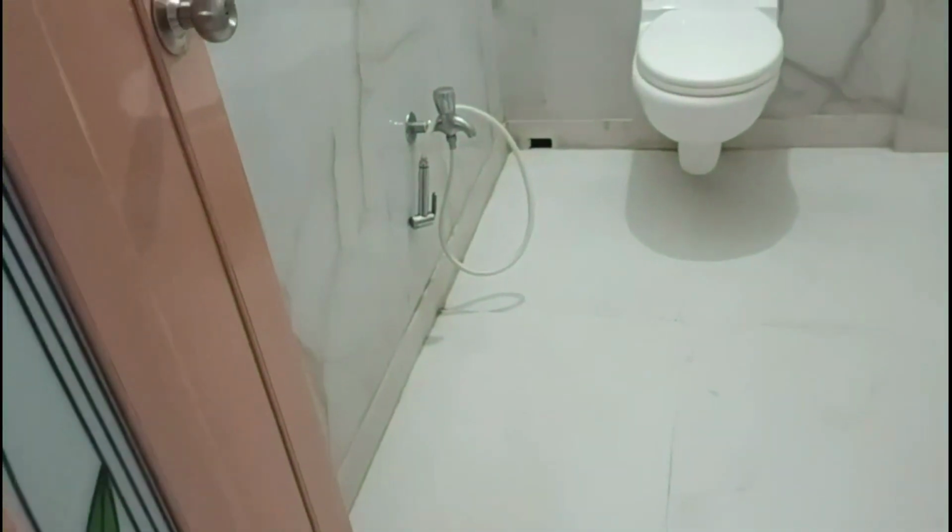It has 3 bedrooms with 2 bathrooms and 1 balcony. So just check out the full video guys, so that you can at least understand what kind of property it is.